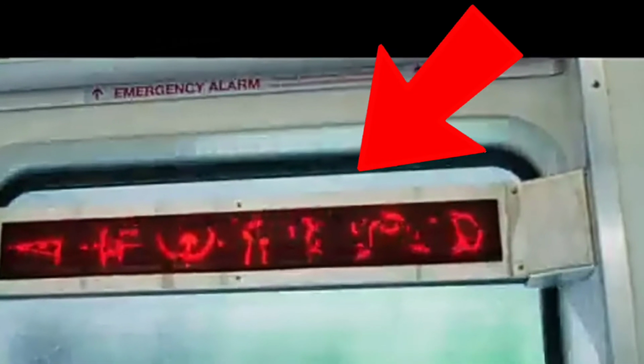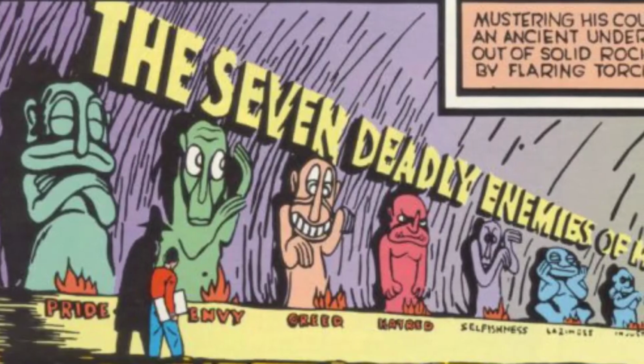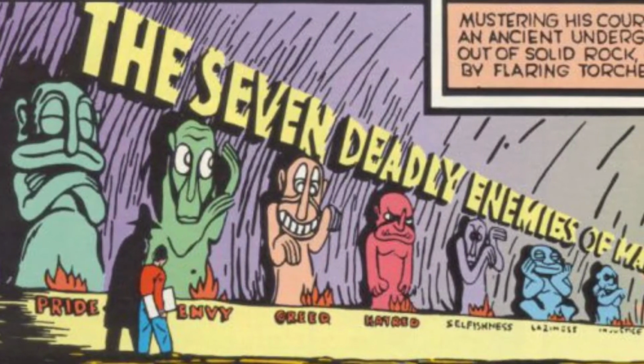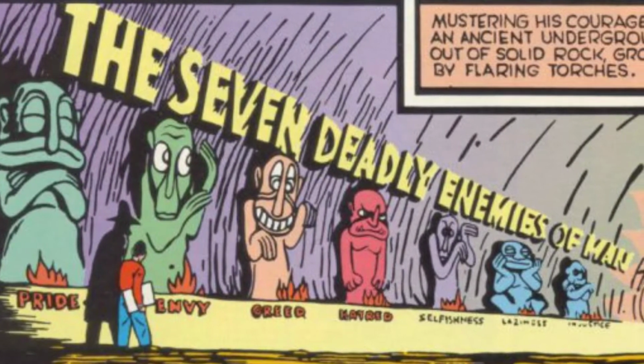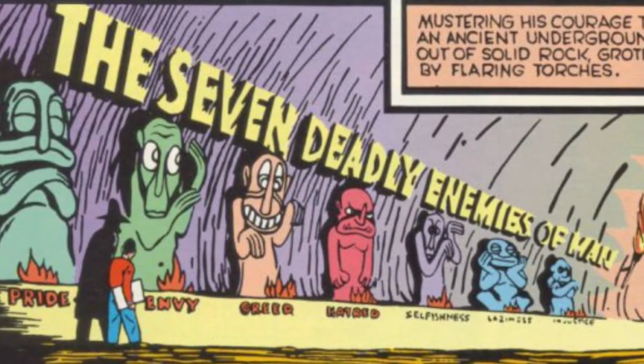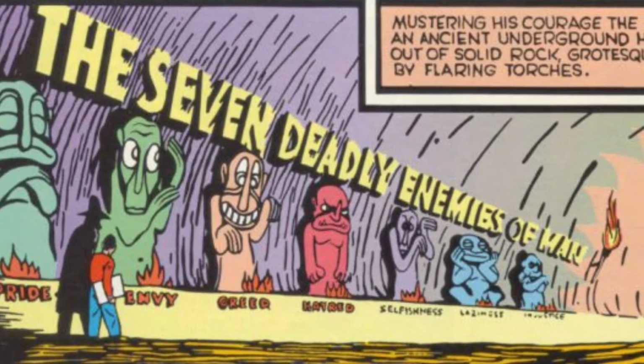Now, pay attention at the symbols on LED screen. I have two theories as to what they are. It can either be the original train car which had wacky symbols on it, or it can also be a nod to the 7 deadly sins, which Shazam is responsible for protecting the world from. 7 symbols, 7 sins. Simple, ain't it? Now, let's move on to the next clip.